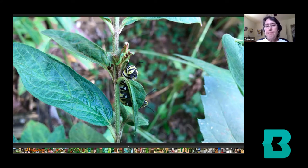But when I learned more about the importance of rearing them outside instead of indoors, I try to leave them outside on the plant as long as possible. So here's one that's really large. And then I cut the plant and put it in a jug of water and let the caterpillar just stay on the plant. And I put the whole plant in an enclosure.